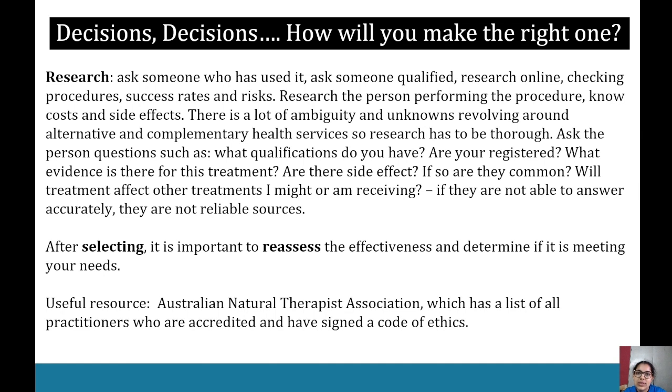So if they aren't able to answer it, or if the answer is a bit dodgy, you should be able to conclude that they're not a reliable resource. So research here again, especially with alternative health services, there is a lot of research to do on the internet. The internet's not always reliable.